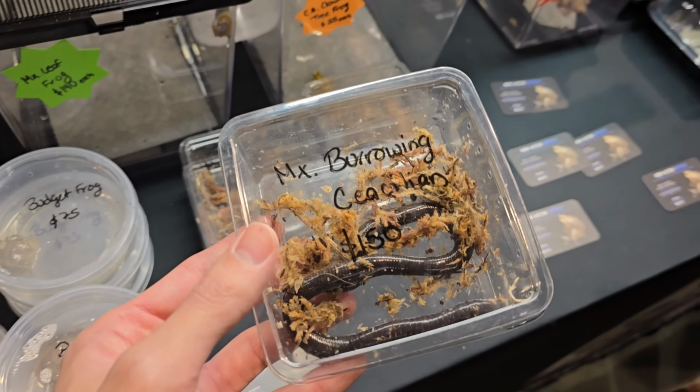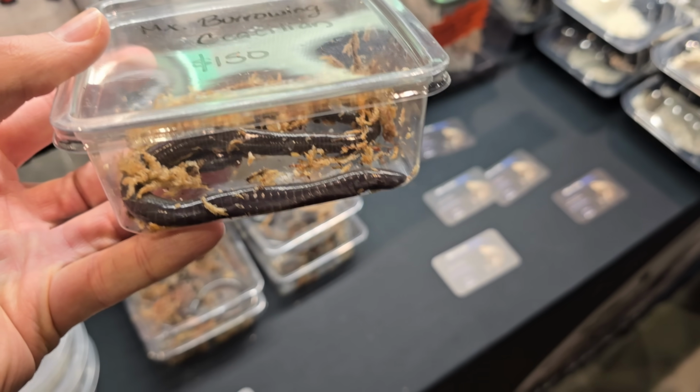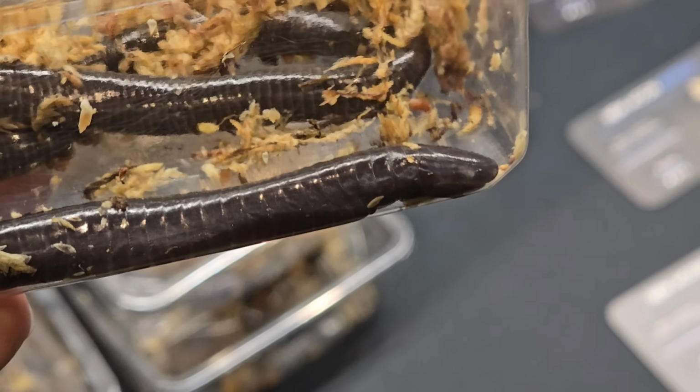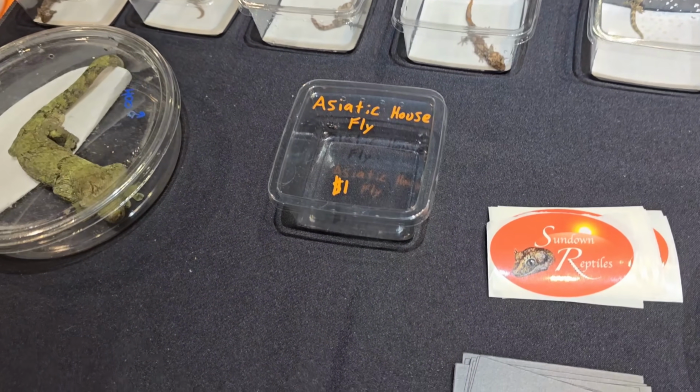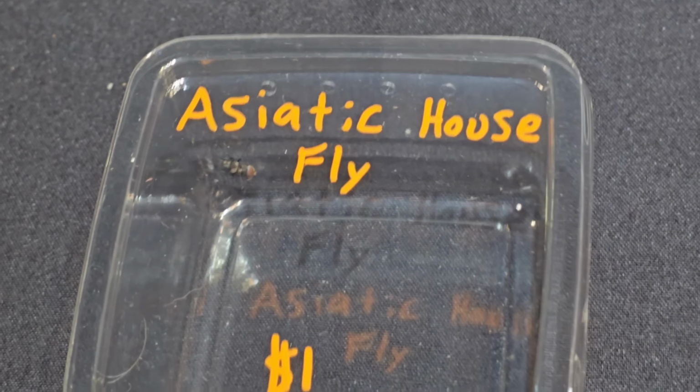One of the weirdest animals that was for sale was this Mexican burrowing caecilian. This is a really weird species of amphibian that gets super long and really weird looking, and this Asiatic housefly was an absolute steal. I honestly thought about paying in cash.